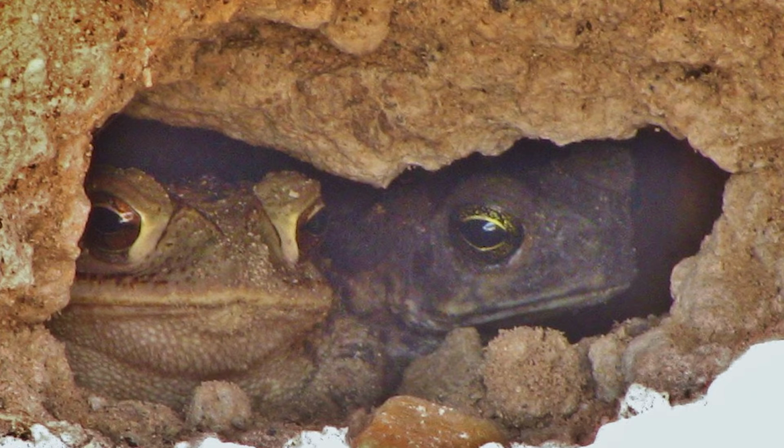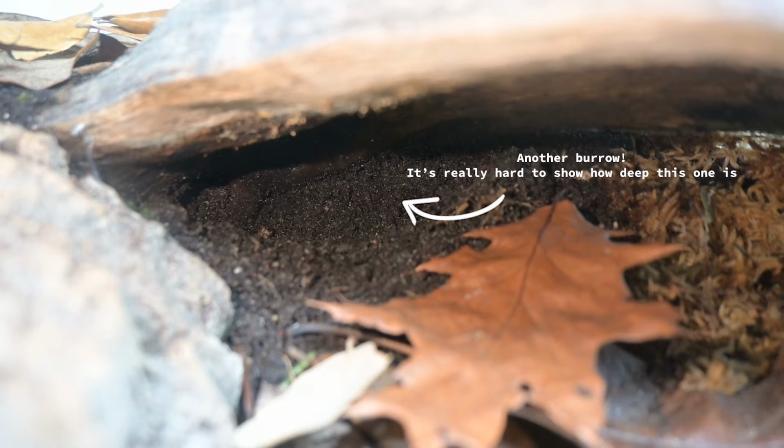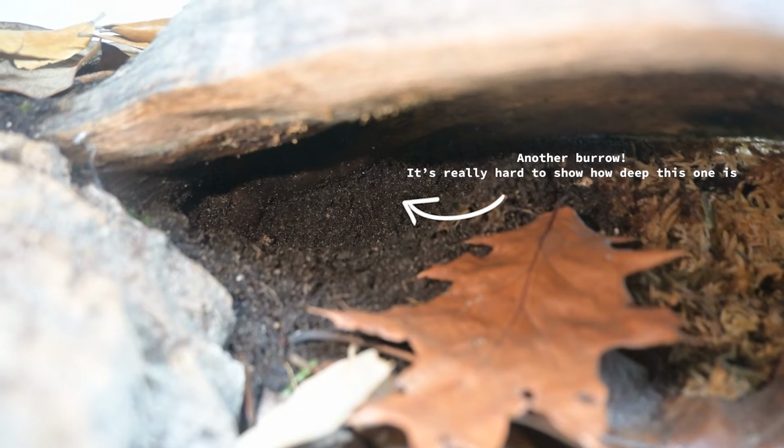No matter how many hides you provide, your toad will eventually make its own burrows throughout the enclosure and probably prefer those to the hides you included, but it's always good to have them either way.